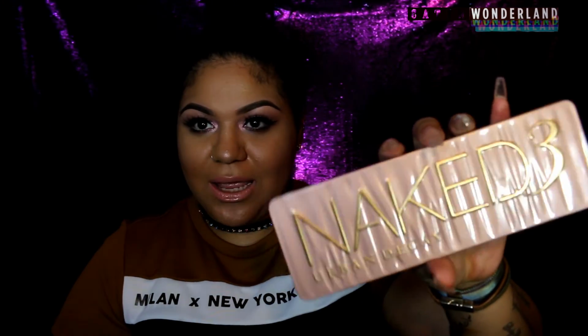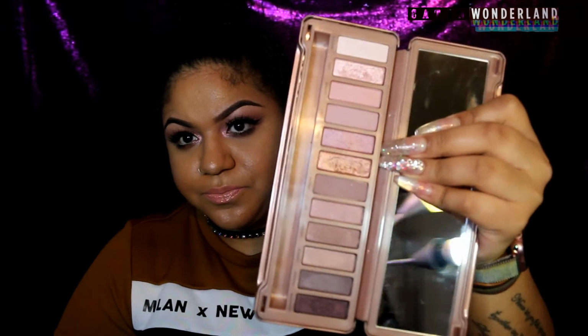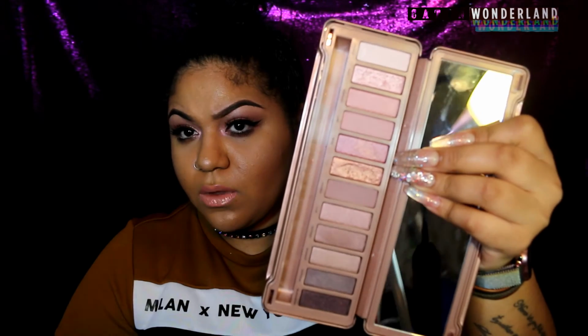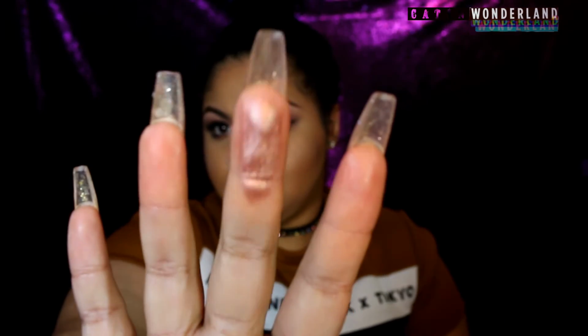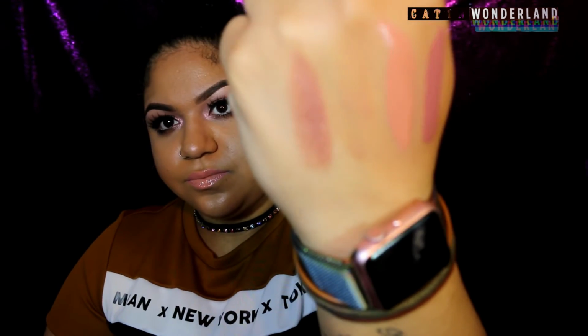My next favorite is the oldie but a goodie, and it is the Naked 3 palette. It's like a palette of rose gold. Looks like that. See how nice it looks? It's a rose goldy color, and I'm wearing it on my lids right now.